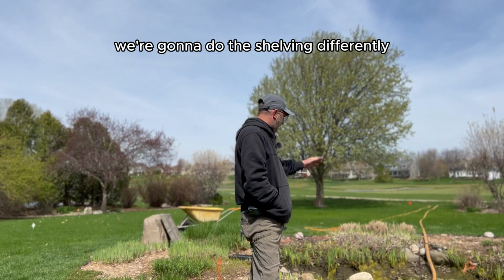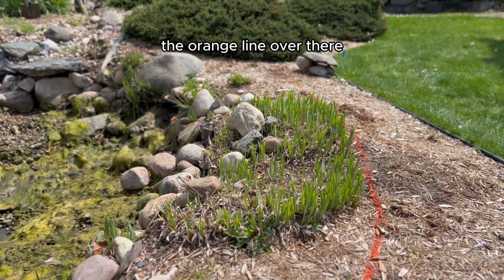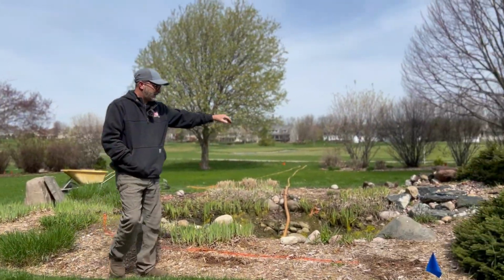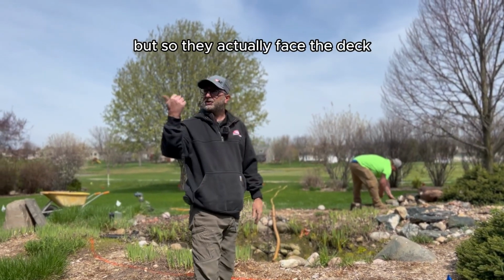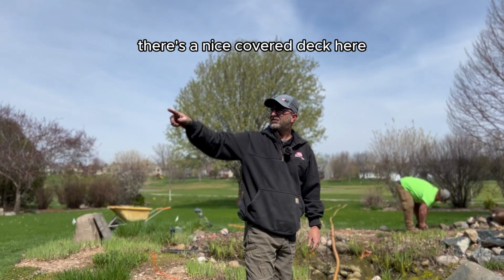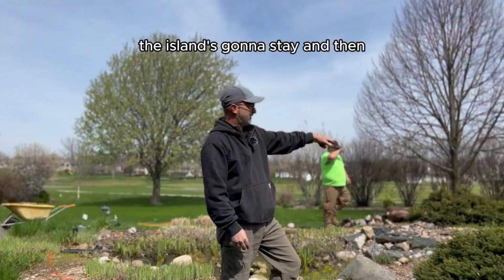We're going to do the shelving differently. This line here is where our first shelf will start. The orange line over there is where that shelf will start. And then we're going to turn both these falls at different elevations, so they actually face the deck. There's a nice covered deck here, upper deck. Those will get covered. The island's going to stay.